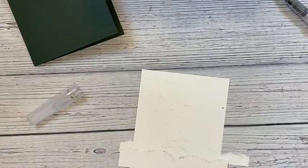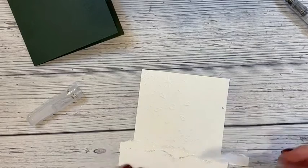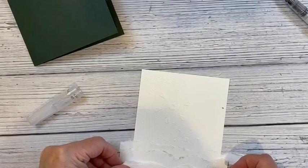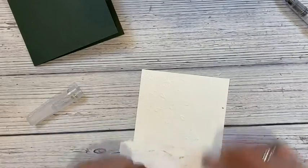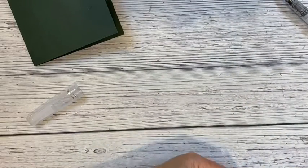We've got one left to do. I hope this isn't overkill, but you know, when you're playing, you're playing. So I'm going to layer it right at the very bottom. There we go. And then we're going to trim off these edges because we want it to be nice and straight.